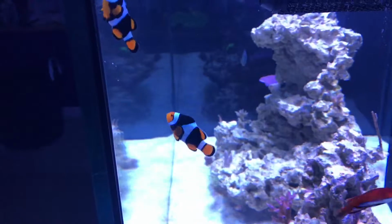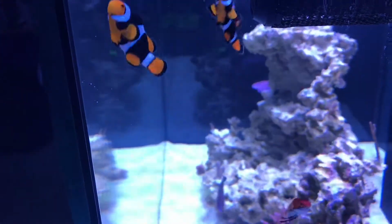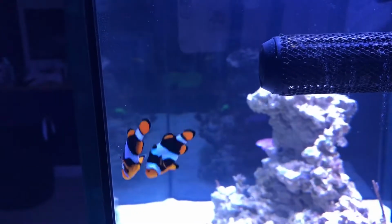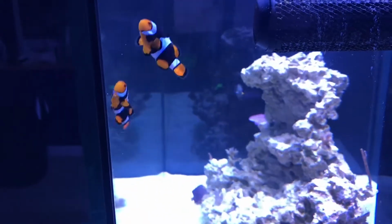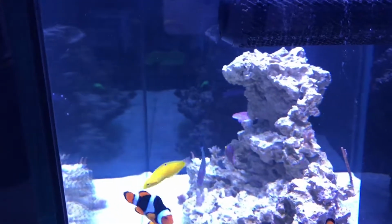There's a whole bunch of stuff, but let's get this started. So the clowns are doing good. They got names. We got Cuddy, which is the big one, and Big Black, who's the little one. I think I got him around the time that Big Black might have passed away. So as I was saying, three wrasses.